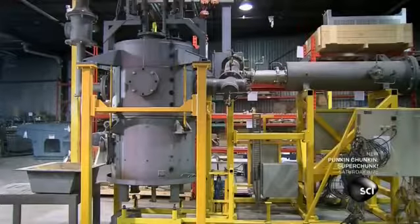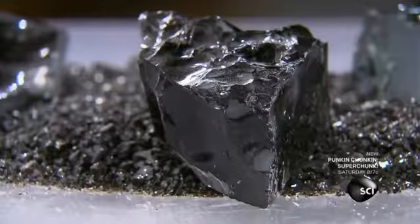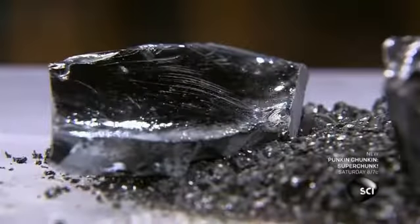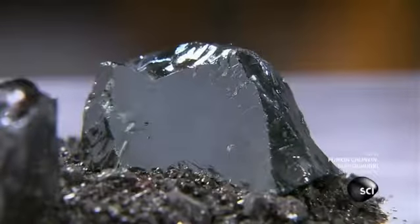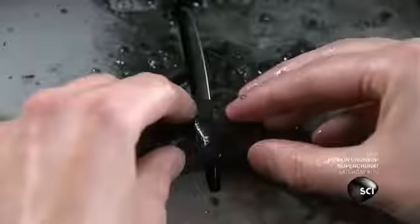Once melted, the waste separates into two layers. Metal oxides float to the top, and metals sink to the bottom. The company casts the metals into ingots, which go to a recycling facility. The metal oxides seen here solidify into glass rocks as hard as granite. The company sells these glass rocks to artisans who use it to make gemstones for jewelry.